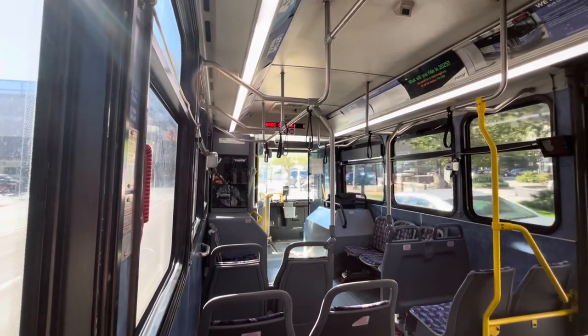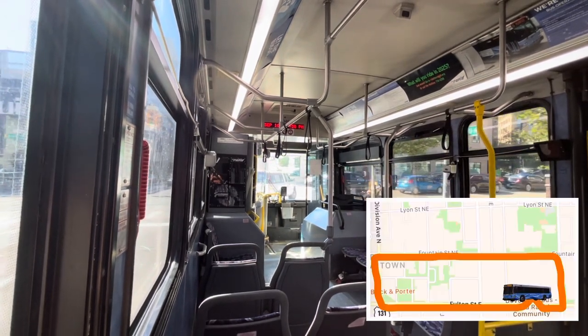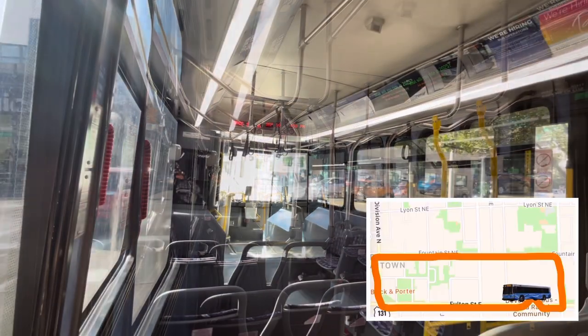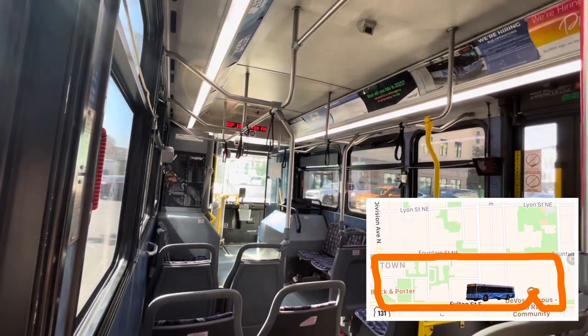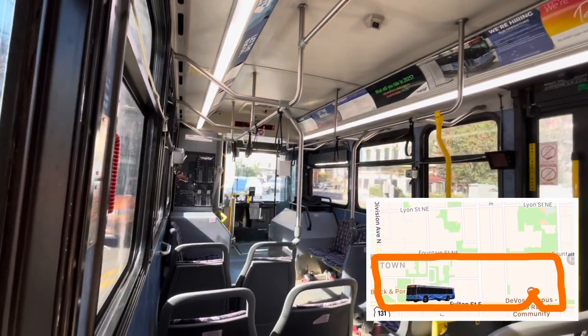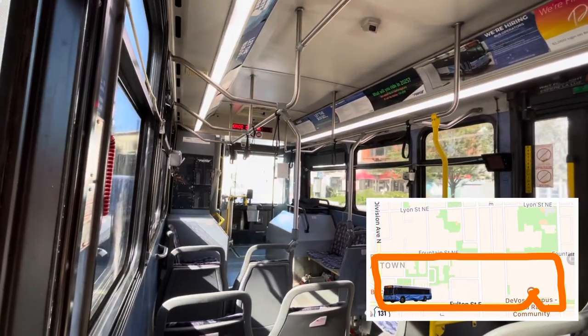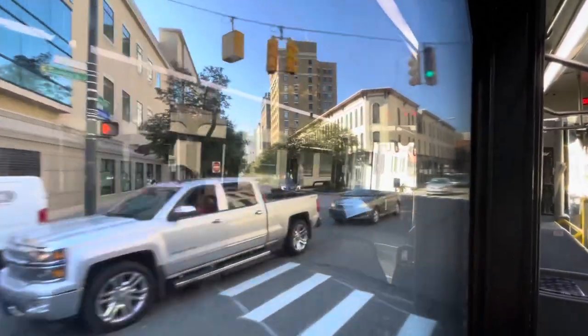It only has one bus in circulation, and, as we'll find out later, one bus driver who just does the same loop all day. This bus route pretty much does the opposite of a race car. It goes slow and it makes four right turns. This is downtown Grand Rapids, and the majority of our travel time today was made up of waiting for traffic lights here.